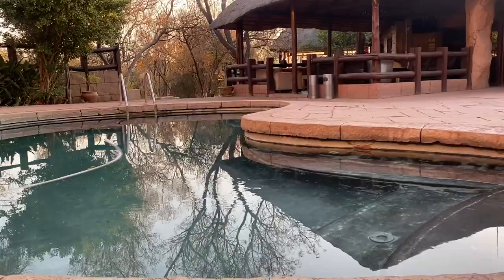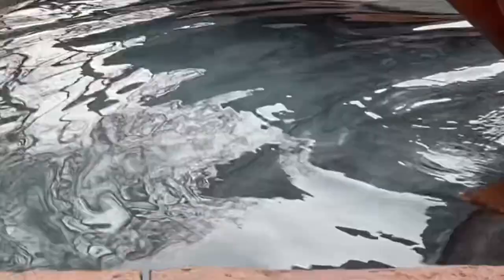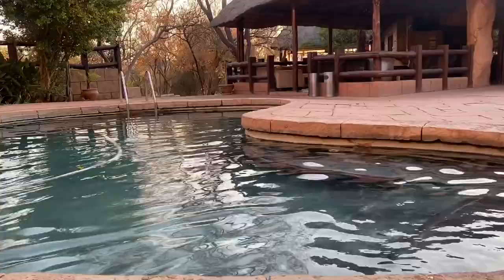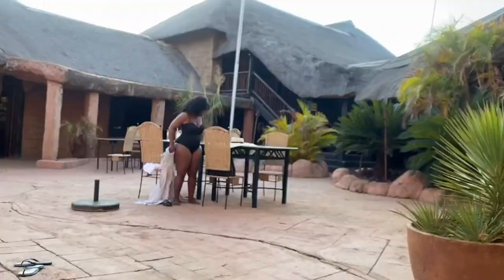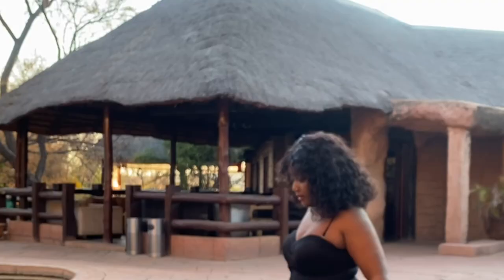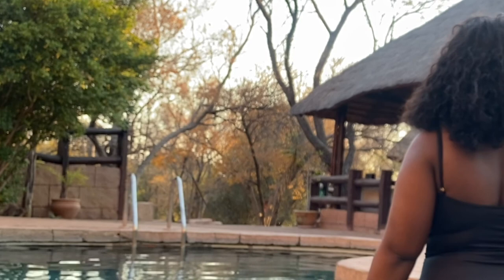This is cold. This is freezing. Compared to the freezing in my bunny. The water is cold. On second thoughts, I can't. It's too cold for my liking.